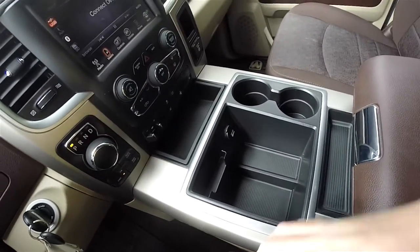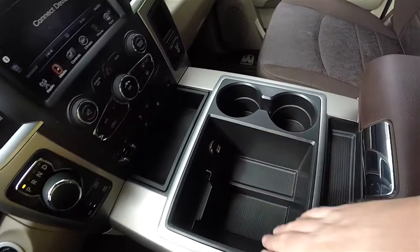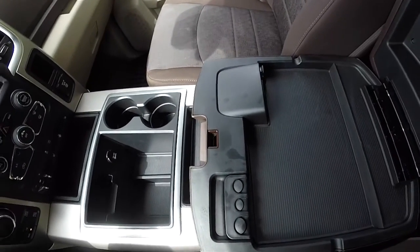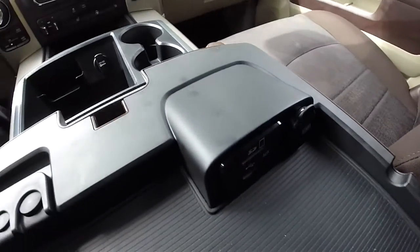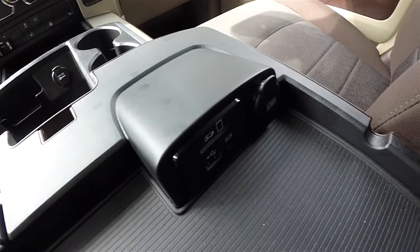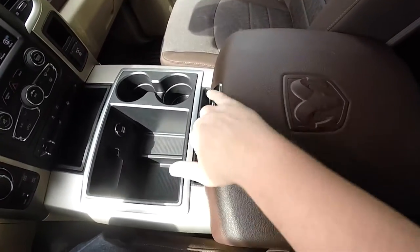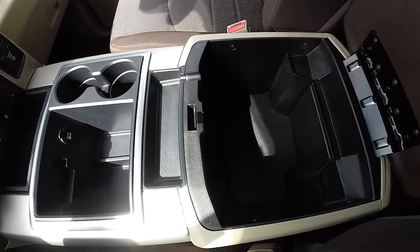Nice large center console with a deep storage well, media device storage, a 12 volt power point, and your dual front cup holders. Nice large padded armrest with dual level storage. You have a coin holder, and inside are Uconnect inputs for SD card, USB, and auxiliary port. You've also got a USB charge port as well. And below that, deeper storage.